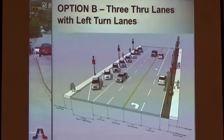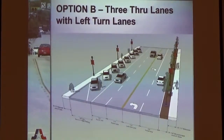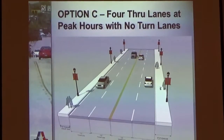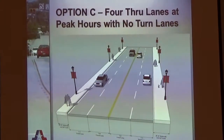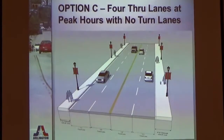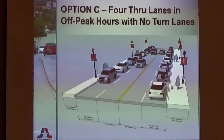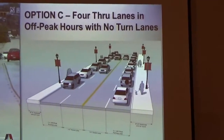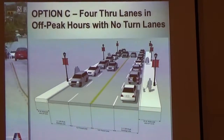But they do, a new lane will pick up in one block and maybe be in another block down the street. You'll see that on the back wall. Option C is 4 through lanes. It's very simple. 2 each direction with no turn lanes. But in the off-peak hours, the outside lanes become parking lanes. So you've got 2 lanes in the middle.